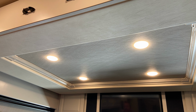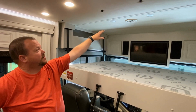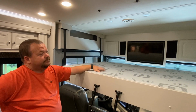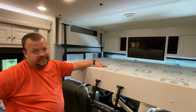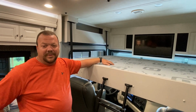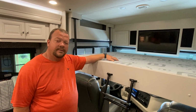It would be cool if they got rid of this and had the tray ceiling in here, where you could use that vent. This is a difference of opinion, but I would kind of like it. I think it would be better personally, because with all the beds in here, with the dinette making a bed and the couch making a bed. But when you're choosing a camper, you can't have it all. You just can't have it all, and it won't ever be perfect.